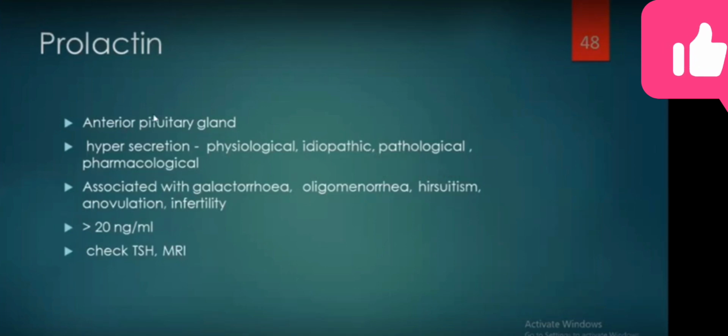Otherwise, if the TSH level is normal, then the next probable diagnosis, because this prolactin hormone is secreted from the anterior pituitary, may be some growth in the pituitary gland, which may be the reason for the increased prolactin level. In 80 to 90% of cases, increased TSH may be the reason for the increased prolactin level. So you have to check the TSH first, and later, as I already mentioned, you can do an MRI.